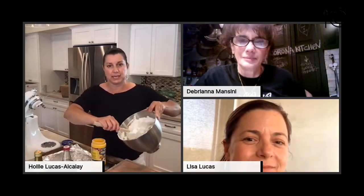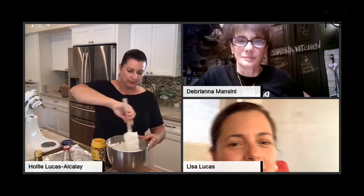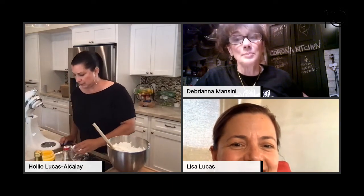So we're going to just fold in that vanilla, and folding basically means just taking it and literally folding it. Can you see what I'm doing? Everybody knows how to fold. It's a gentle motion to stir. You want to keep the bubbles going. You want to keep the air in there. Beautiful. Voila. So now, I believe that's the meringue. Yes, ma'am, it is.